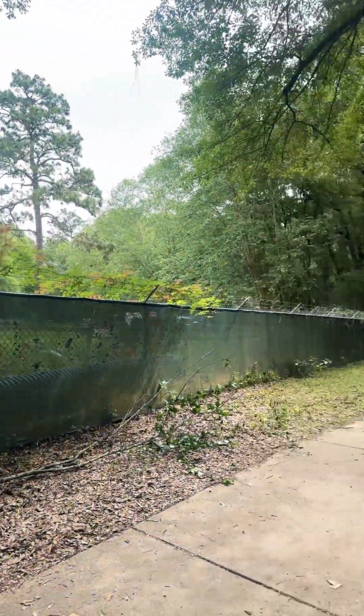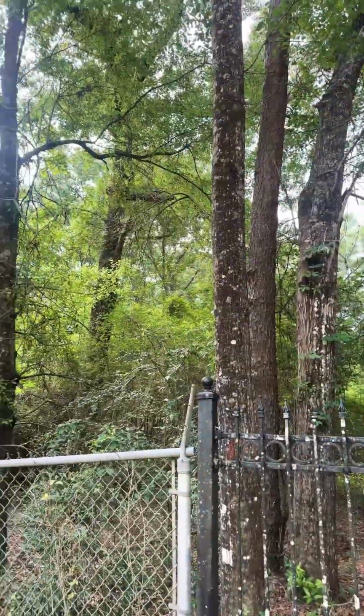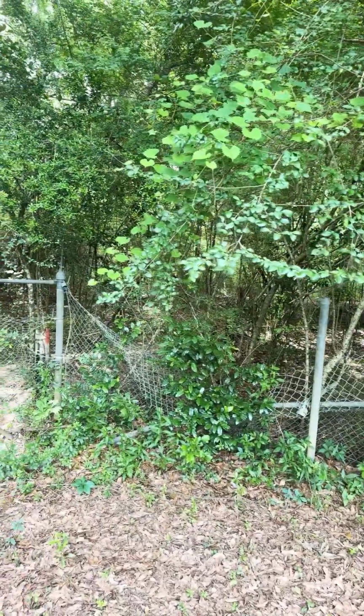So this is the side entrance right here, so you're not getting to view all the good scenery. It's coming up in the video, some of it, and we're going to add another video, of course, and another video as we walk today. And hope you guys enjoy it.